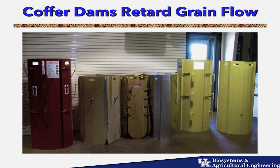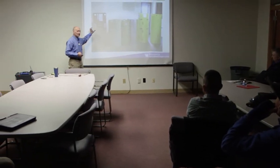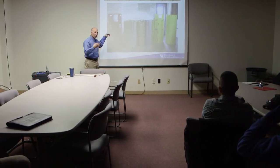So another tool we have available nowadays, it was not available when that picture was taken before with that large chunk of grain in the bin. We have these coffer dams, and some folks refer to these as rescue tubes. Simply, that's actually a brand name, like a Kleenex to a tissue kind of relationship thing, right? So you have metal, plywood, plastic, different colors, different manufacturers, but these all have a similar design. They basically come in 4 sections, so you can get them through the manhole and assemble them in the bin.